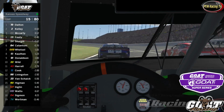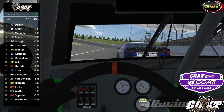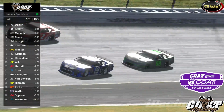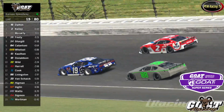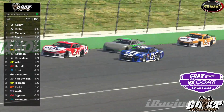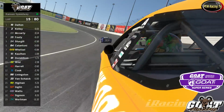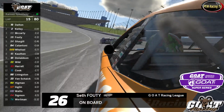Little onboard camera here with Levi McCarty right now. McCarty, whoo boy, oh Dougie, he got a huge run coming down that front straightaway. Had to lift quick. He was right behind Dalton and Kelly. Little drag racing off there from that front straightaway. Couldn't quite get an opening though to shoot for the gap, and maybe trying to keep the tires somewhat in check. But that was a huge run he gained up there. I was just about to mention that as well because I saw that too coming to the tri-oval.